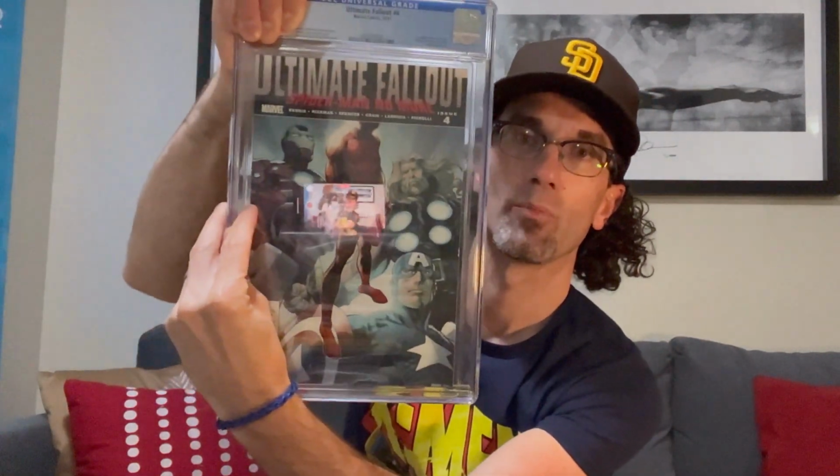Here is Ultimate Fallout number 4. This is a first print. This has been in my personal collection for over a decade now. I purchased this off the rack with one other copy. The other copy got a 9.8. This one is definitely not a 9.8. There is a pretty significant spine tick right here on the book. Can't see it, but it's there. Color breaking.